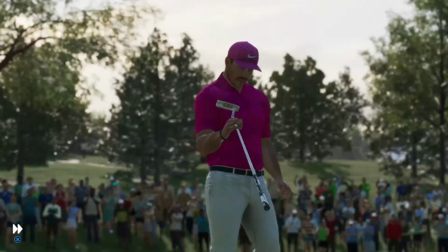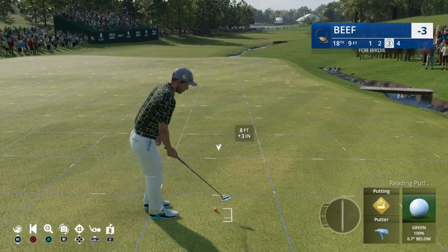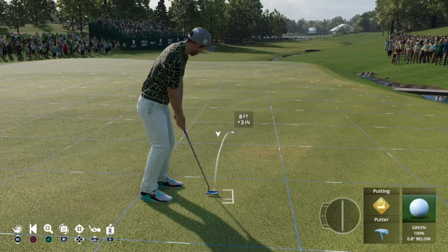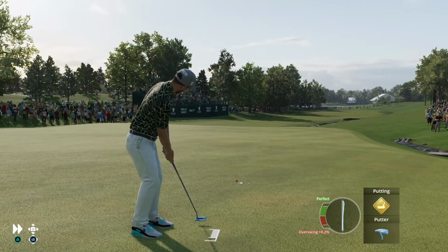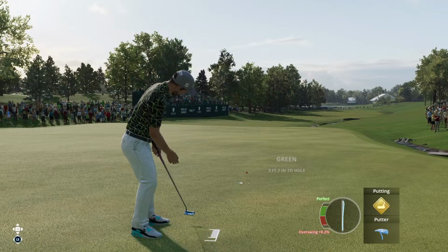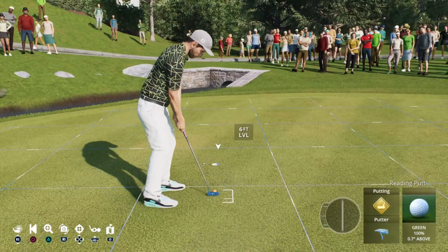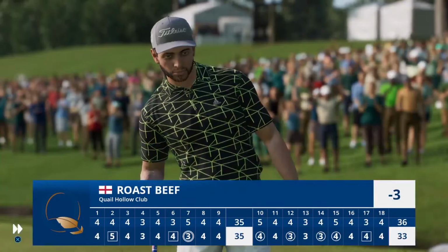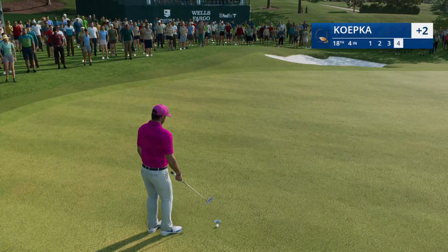He was about ready to walk that in. That looked on target the whole way. 9 feet remaining here for birdie. That's going to slide by to the left. Good work to get into that position, but couldn't finish it off. So a tap in there. That's for par at the last. And that's going to wrap up our 18 holes of golf.